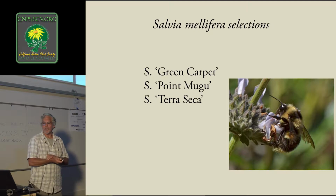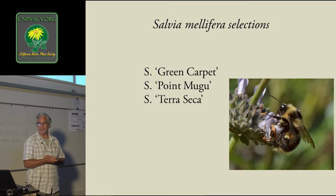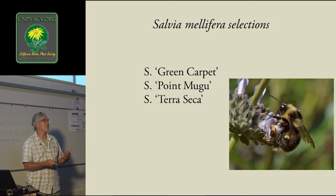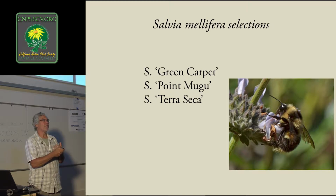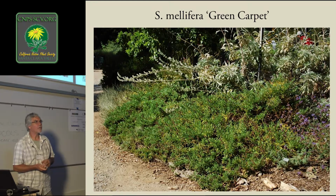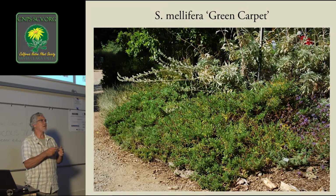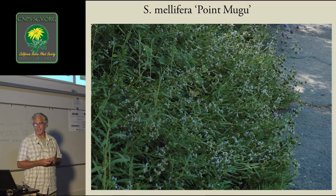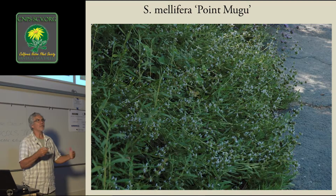Among the common selections of mellifera is Green Carpet, which I'll show a picture of. These tend to be lower growing, a little denser than the open shrub, something to play a different role in our landscapes. I like this one, Green Carpet. I like that texture in design, having something low and green and not huge. It would get 4, maybe 5 feet across and barely 18 inches high. This one's a little more vigorous, a little taller, a little more open.